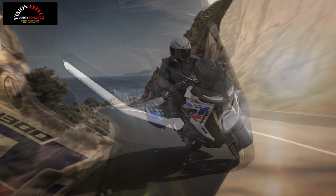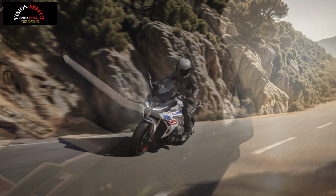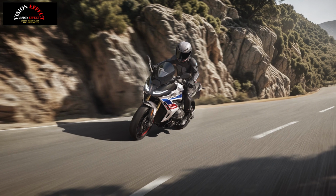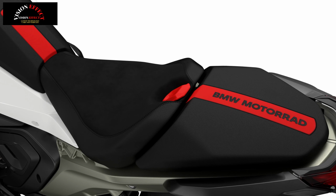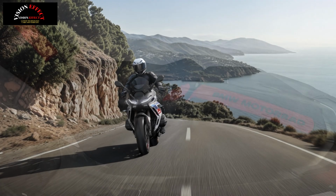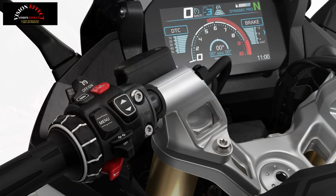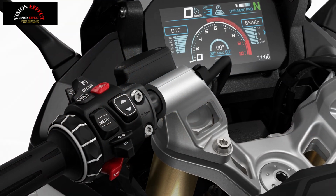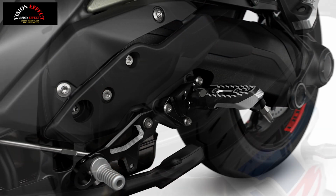The new boxer engine compresses the fuel-air mixture to 13.3:1, predecessor, 12.5:1. The increase in power and torque with high efficiency is also due to the recalculated timing and larger valve diameters. These now measure 44 mm instead of 40 mm on the intake side and 35.6 mm instead of 34 mm on the exhaust side.